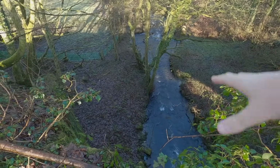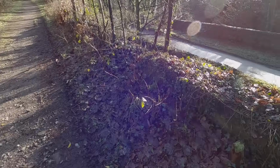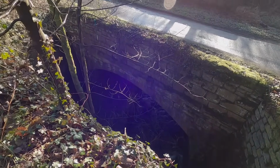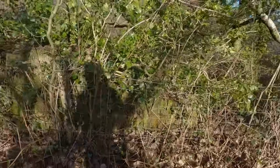So we're much higher up now. Look how far down that is. But on the other side, the road's got its very own bridge, look, so we can see down below, look. Look at that. So that's pretty smart. The incline on this track bed is becoming quite astonishing.